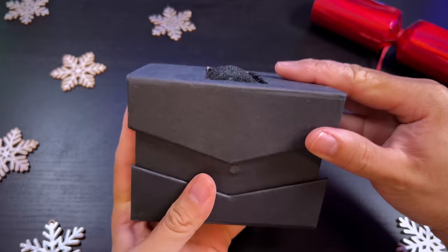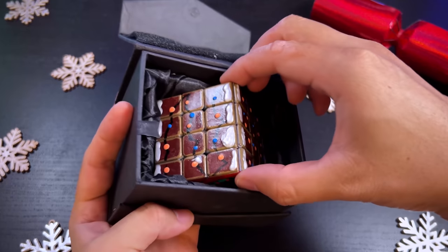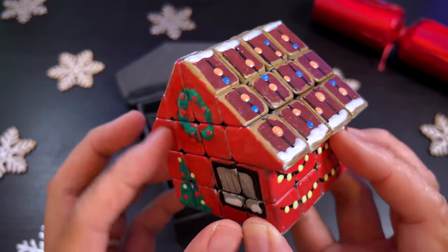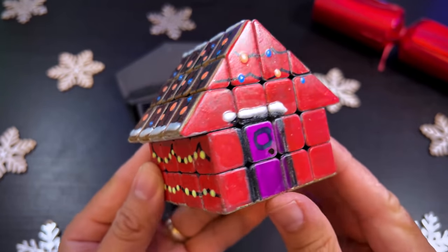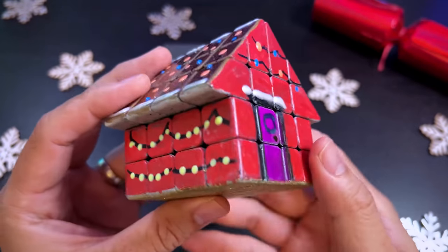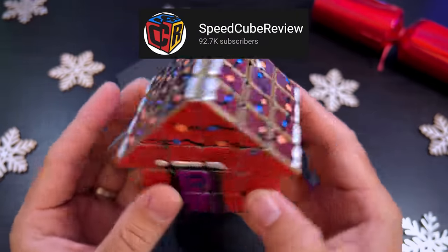What is that? Okay. Oh my goodness. That is not what I was expecting. That is the most beautiful thing on earth. Oh my gosh, I love this. So this must be a puzzle that was made by Sean, Speak Cube Review. Oh, how beautiful is it?